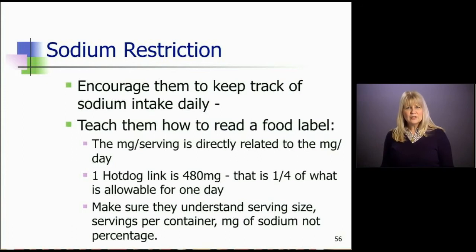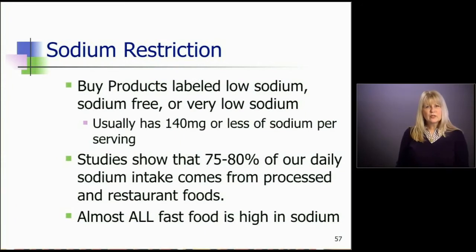So make sure that they understand serving sizes and how much of something they can eat, so that when they go shopping, they can look and make educated choices. Have them buy products that are labeled low sodium or sodium free or very low sodium. Typically, this has about 140 milligrams or less of sodium per serving. So these are pretty safe, and these are things that we'd want them to buy.